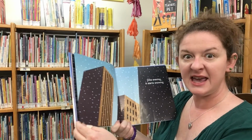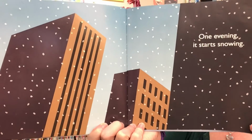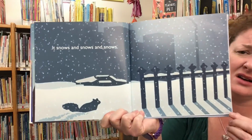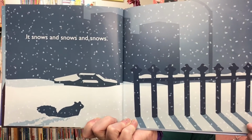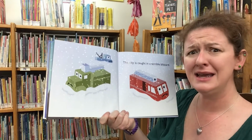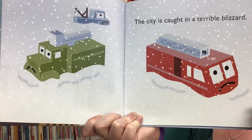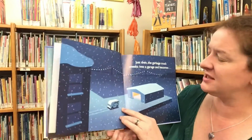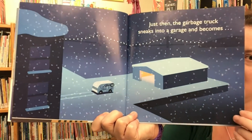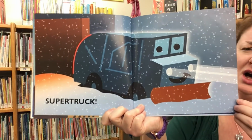One evening, it starts snowing. Oh, and it snows and snows and snows. The city is caught in a terrible blizzard. Just then, the garbage truck sneaks into a garage and becomes Super Truck.